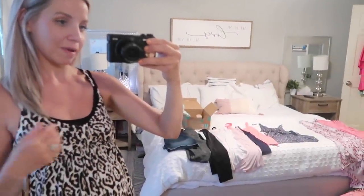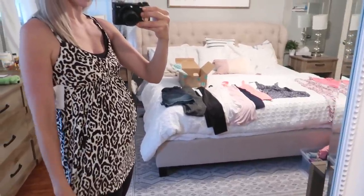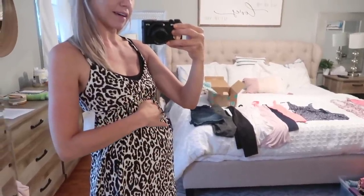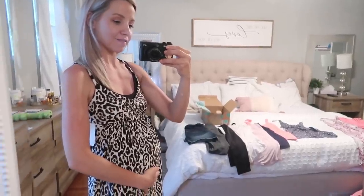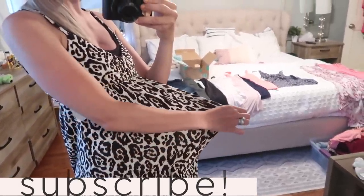So here's that first top I was talking about. This is from Nordstrom. It was new with tags. The estimated retail value was $24, and I got it for only $10.99. I think I'm gonna have to keep this one. What do you guys think? Because I can totally see this going all the way to 40 weeks with me.